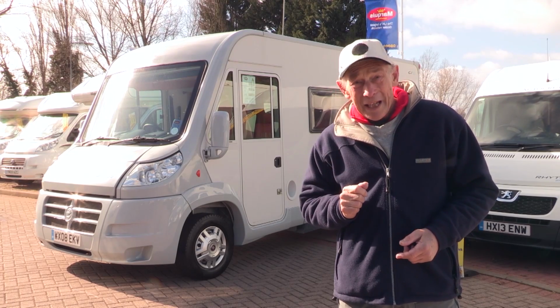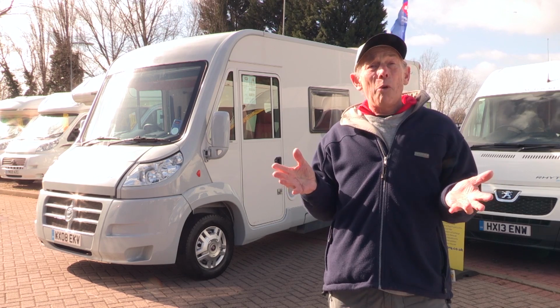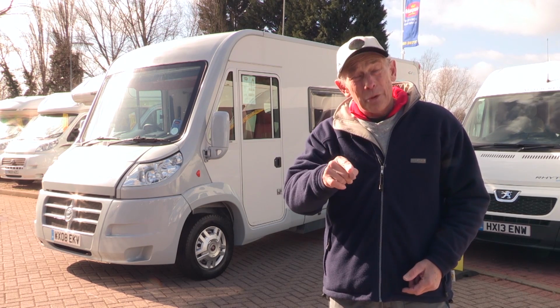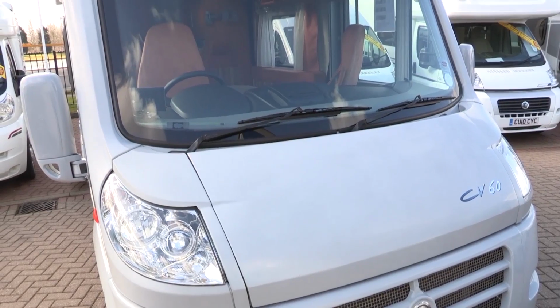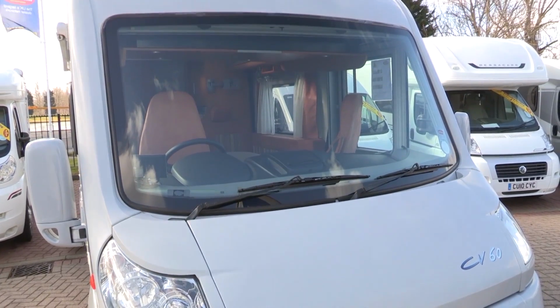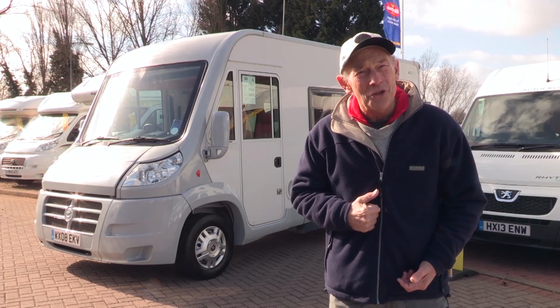Ever fancied owning an A-class motorhome? Well, yes, 60, 70, 80,000 pounds or more. But I've got one here, which is from Pilote. It's called the CityVan. It's a 2008 model. This is it, and it's up for 30,000 pounds. Let's take a closer look.